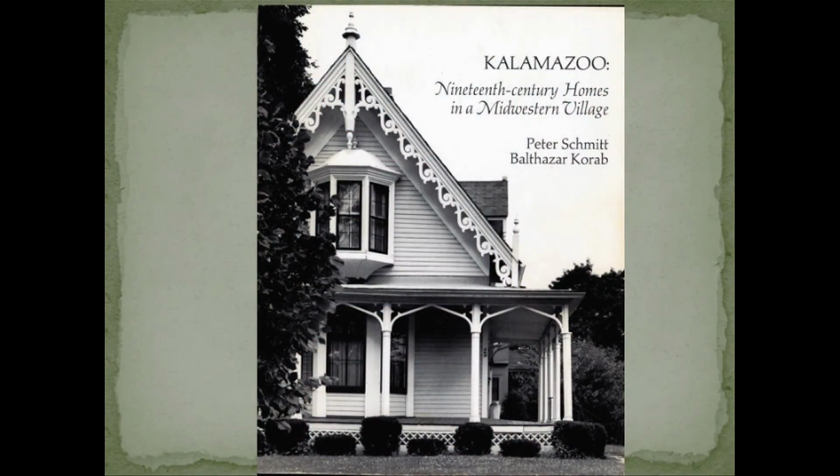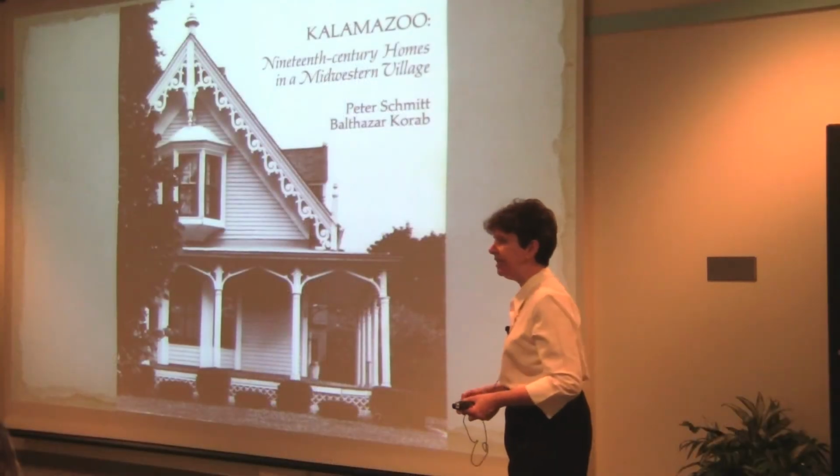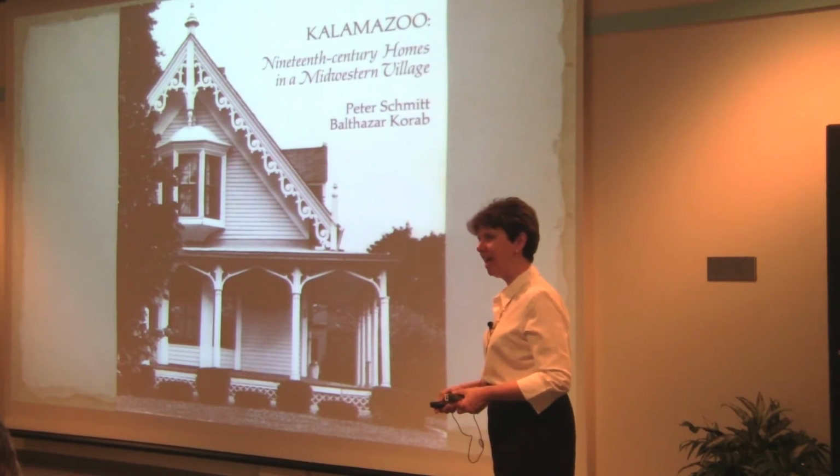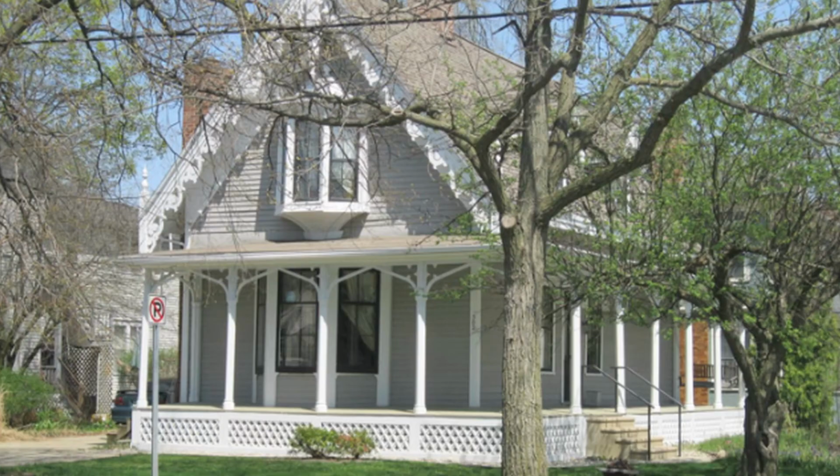Of course, as you remember, this home also was the star of the cover of Peter Schmidt's book, 19th Century Homes in a Midwestern Village, with photographs done by Balthazar Korab. And I think he liked that photograph so much that Balthazar Korab used it in a book he did on an architectural alphabet. And this made a very interesting A. So the Prouty Home is a style of what we called Gothic Revival, which is one of the next styles that was popular at this time period.